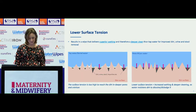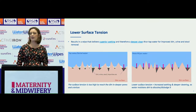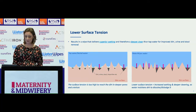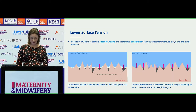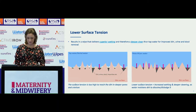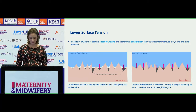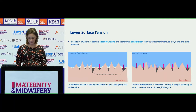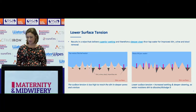A lower surface tension results in a wipe that delivers superior wetting and therefore a deeper clean than tap water for improved dirt, urine and stool removal. These diagrams represent the skin surface being cleaned with either tap water or WaterWipes water. When the surface tension is high, the water cannot reach the dirt in the deeper pores, and a lower surface tension allows the water to reach further into the pores and crevices for a superior clean.